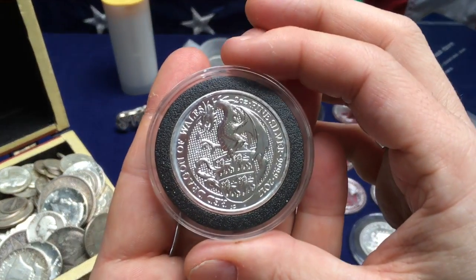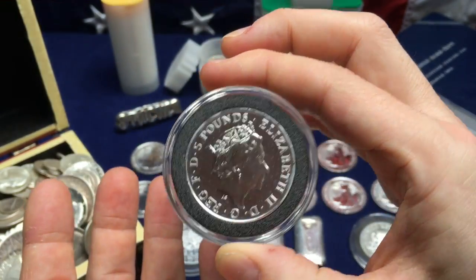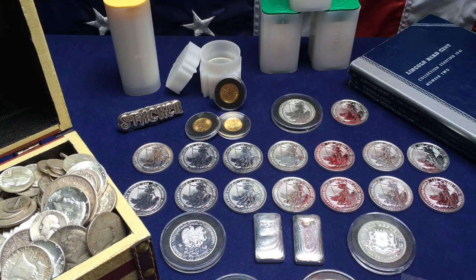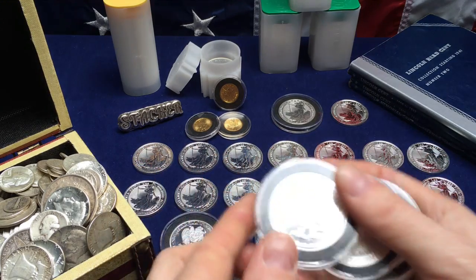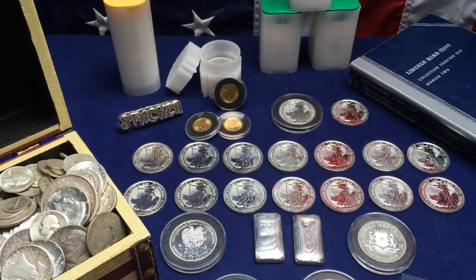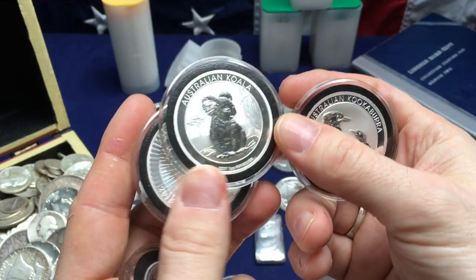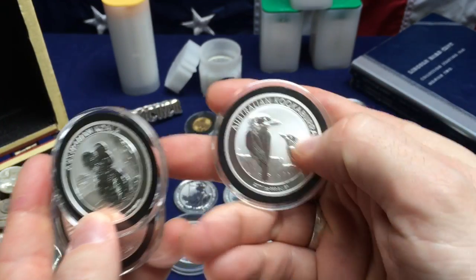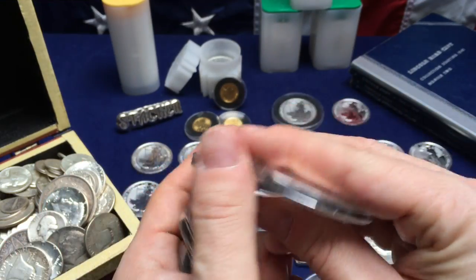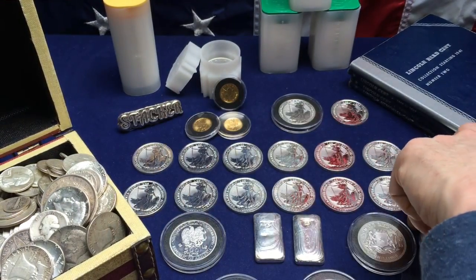Queen's Beast is an amazing series. And series is an important word to use when you're talking about being a collector stacker. Collector stackers really love getting series. Whether it's dragons, or kangaroos, the whole idea of getting koalas and kookaburras with privies and different years, and start really collecting these. It's really cool and a lot of fun.